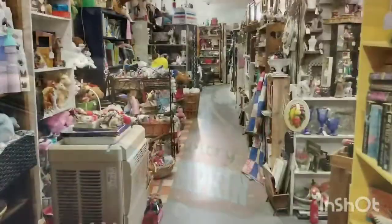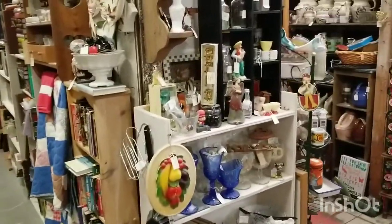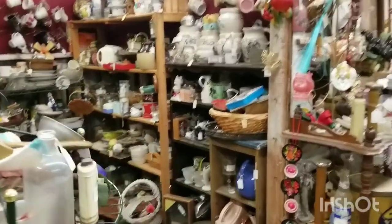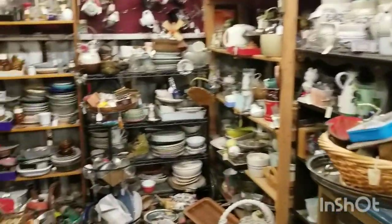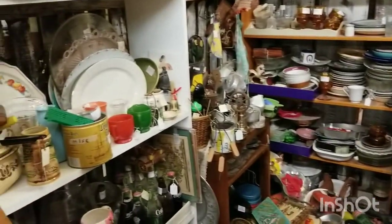And then here, this is the toy area where I mainly shop for books, but I also wanted to show you guys this booth. I hardly ever go in here. It's kind of overwhelming, to say the least, but lots of kitchenware, lots of plates, lots of cookware.